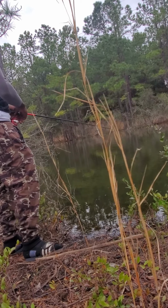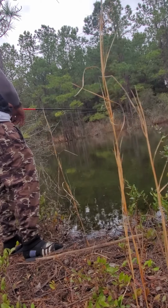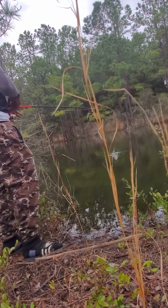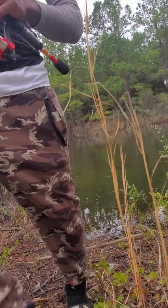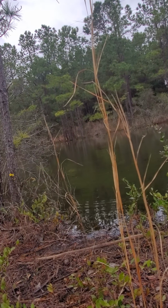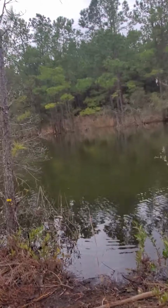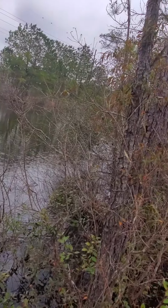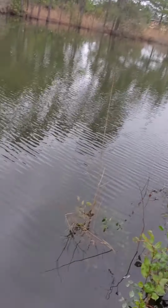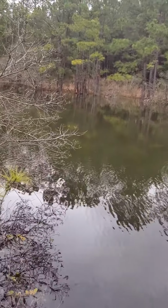Alright, ain't nothing going on here either, so I'ma walk down to the final spot of this pond. Give you guys a quick look around. See what the pond looks like. See it? Small pond. Quite long, but small. Yeah, we outside.